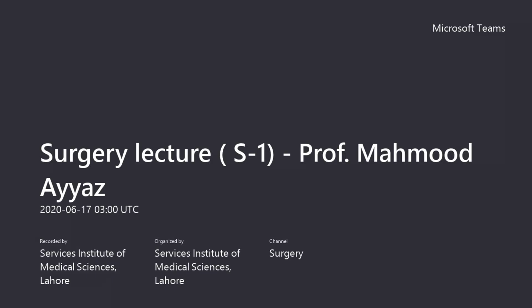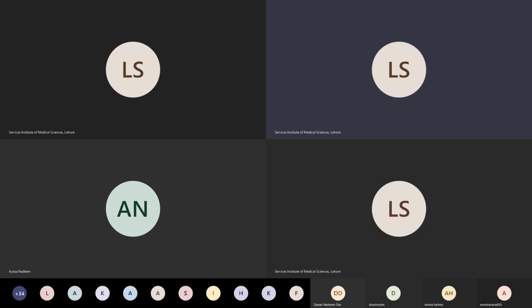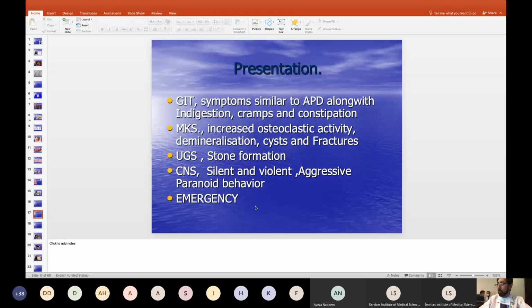Pancreatitis and gastric ulceration, and they would present with indigestion, cramps, and constipation. The musculoskeletal system, obviously, is affected a lot. There's a lot of osteoclastic activity, and we said that there's going to be demineralization of the bones, cyst formations and fractures. So they will present with a lot of bone pain.